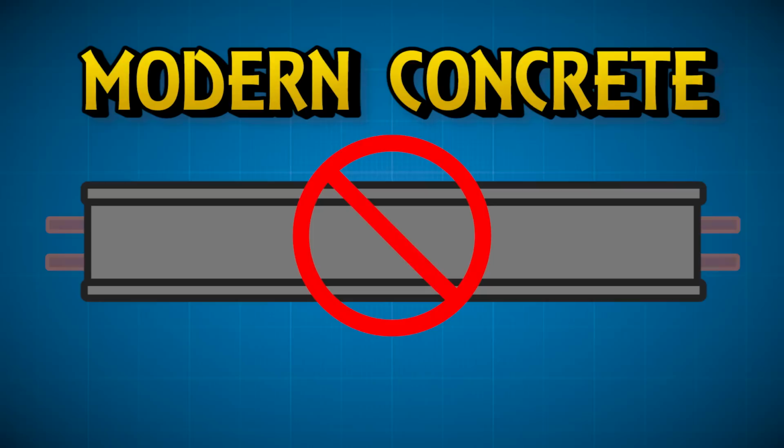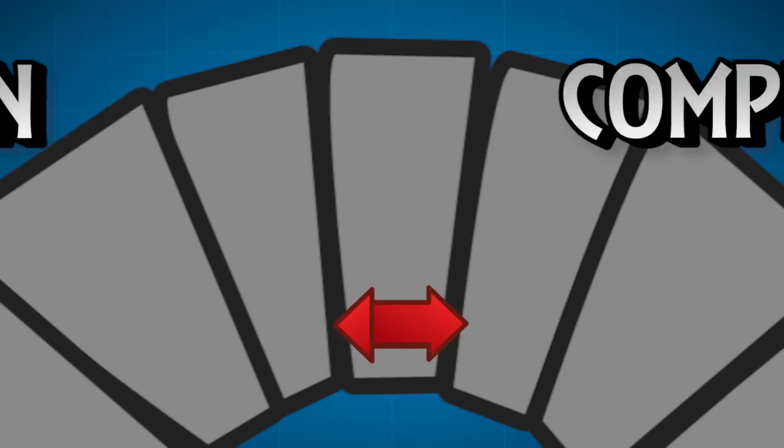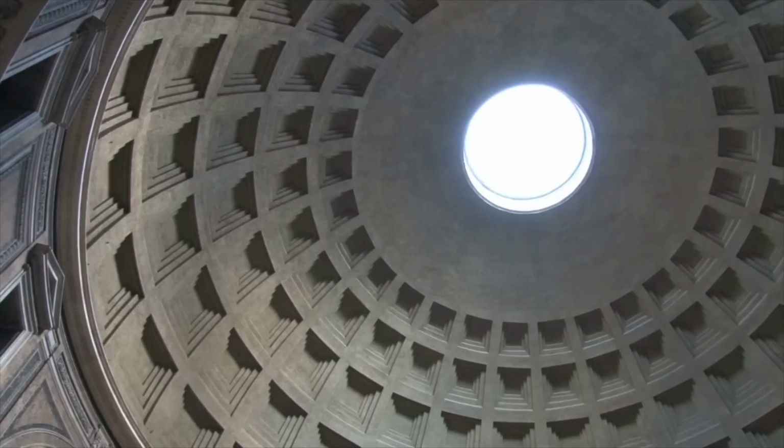As an arch's radius of curvature increases, it begins to behave slightly more like a beam. Therefore, low compression forces, or tension forces, begin to appear on the underside of the arch. The Pantheon, still the biggest unreinforced concrete dome structure in existence, is estimated to have also been the largest domed structure that the Romans could have built without collapse.